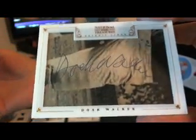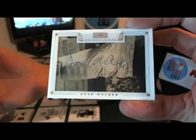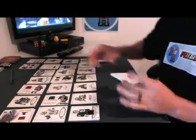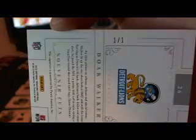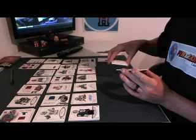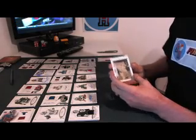Doak Walker. Oh, that's the one he asked for earlier. Look at that. Detroit Lions. Doak Walker. And there it is. Speak of the devil. One of one. How about you there? Wow. Last card.